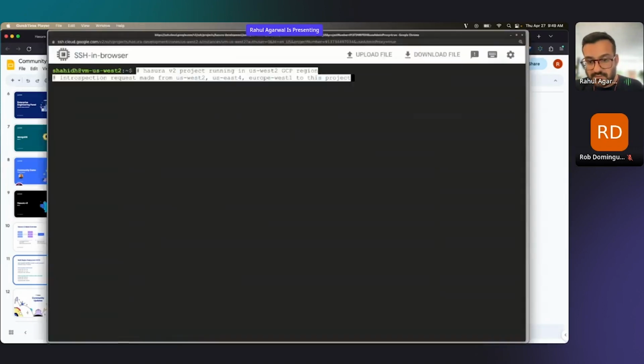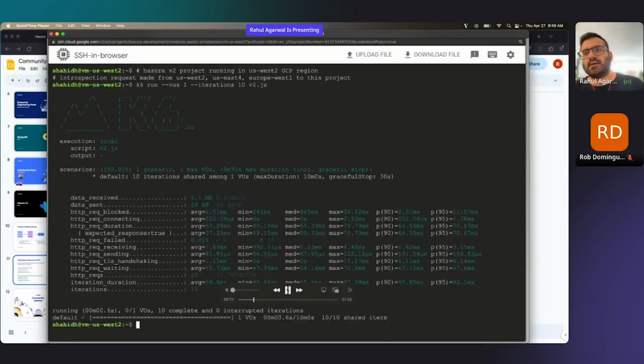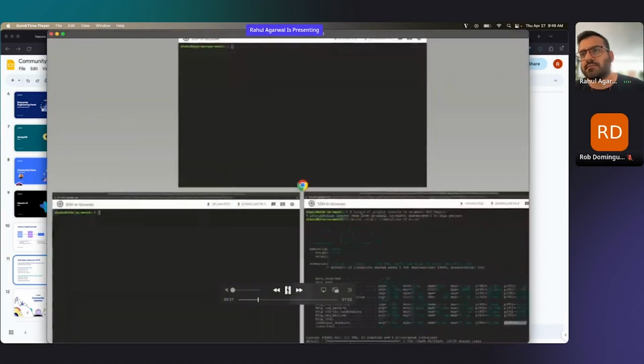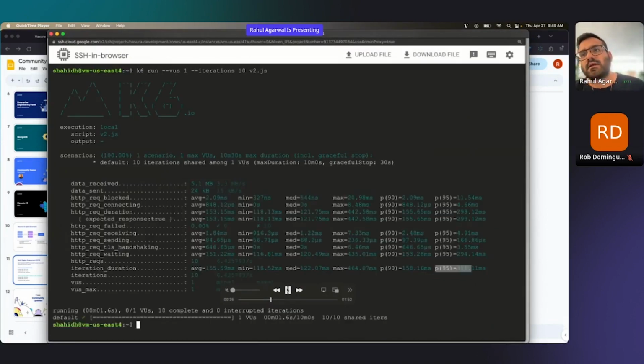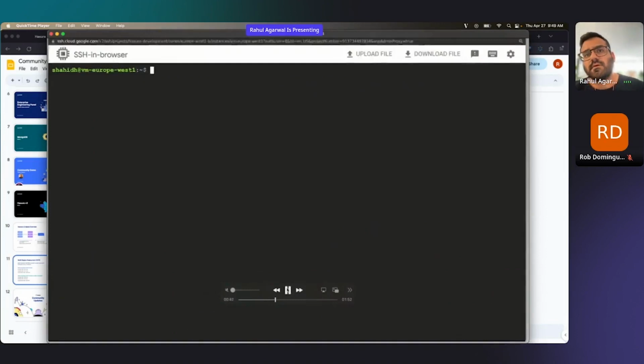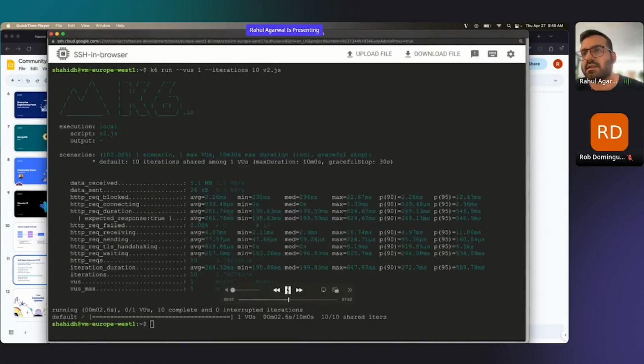So with that, let's look at a demo of multi-region in action. We are making a query in V2 from US West 2 to US West 2, and it is giving me a latency of 82.1 milliseconds. Now I'm going to make a query from US East 4, and it is taking 311 milliseconds. Next is from Europe to Hasura V2. As I expected, because of the long distance, it takes a longer time, and it is taking 600 milliseconds, P95.